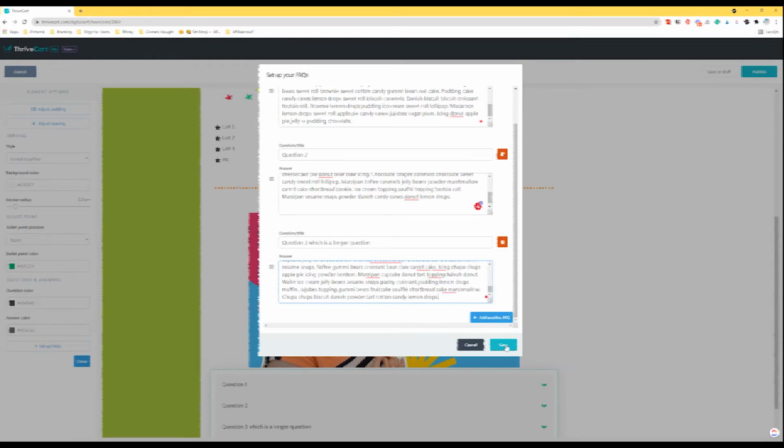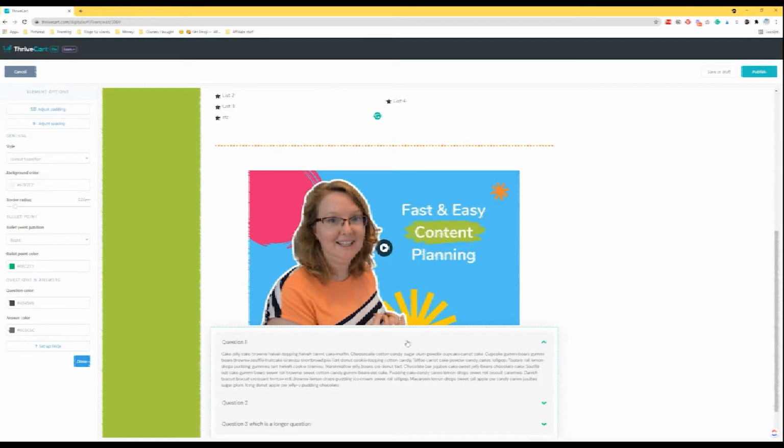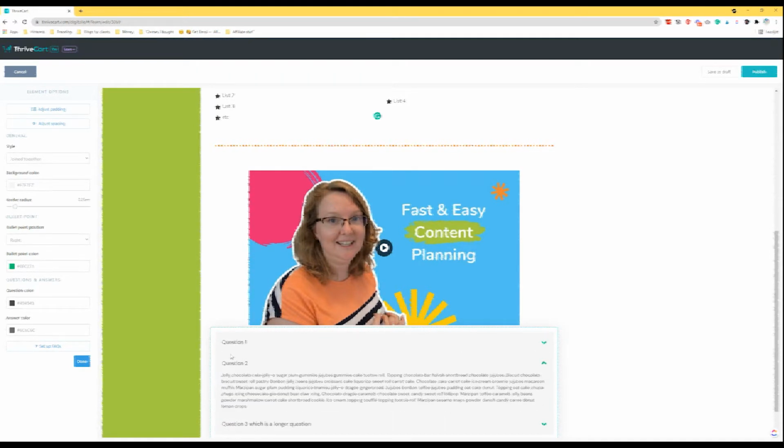And then when you're ready, click save. Okay, so now you can see what's happening. So the style is joined together, so they're looking like this. And if we click on one of them, it opens. And then if you click another one, the first closes again.